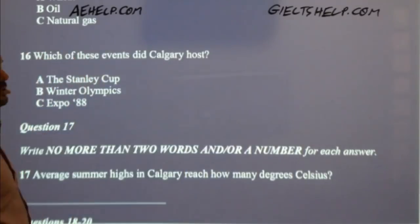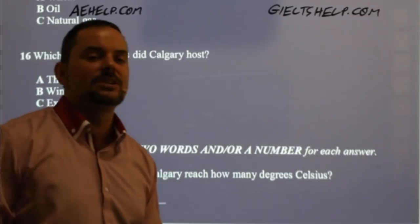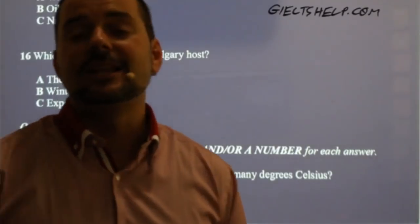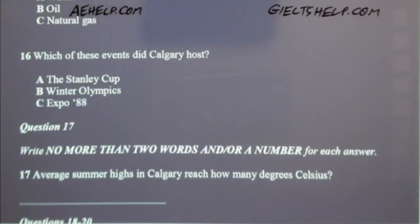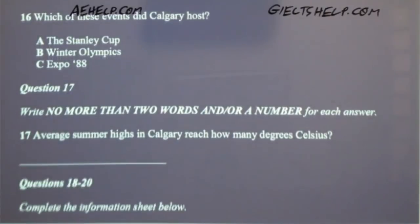And for those of you who are real trivia buffs, you will probably know that Canada also hosted the Winter Olympics in Montreal as well. So Montreal, Calgary, and Vancouver have all had the fortune of welcoming the world's winter sports athletes.